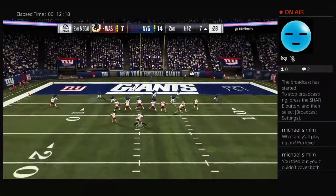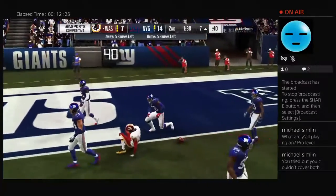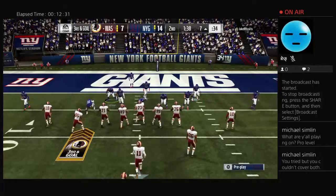Looked like I-4 at rush hour in your hometown of Orlando, Florida. An absolute mess. Escaping the pressure right. And the hit jarred it loose. It's incomplete. Get your backs to the goal line. I can hear my high school coach right now.